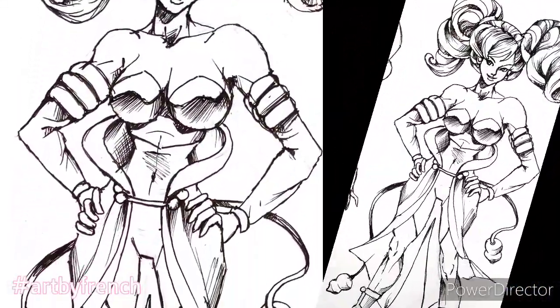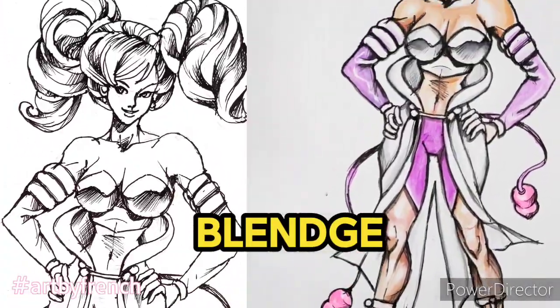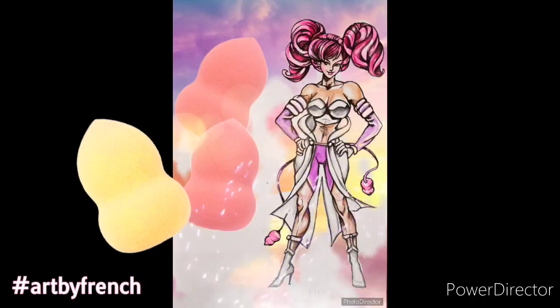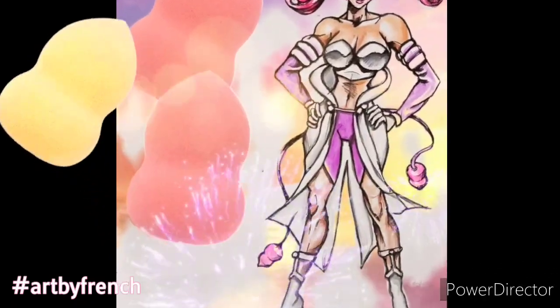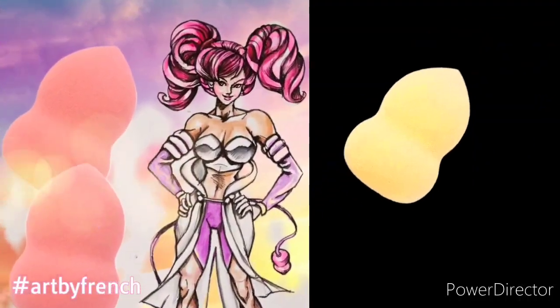This next cutie, I call her Blanche, and her name is actually a combination of the blending sponge, which is also my inspiration for her cute look. It is commonly used on the lower part of the eye area in order to blend the concealer.